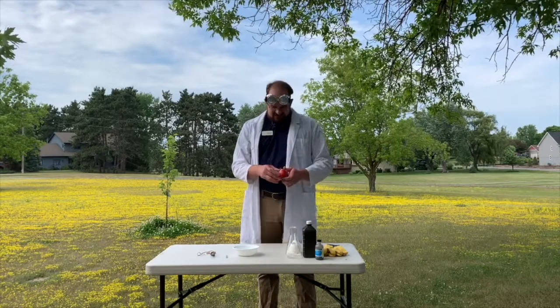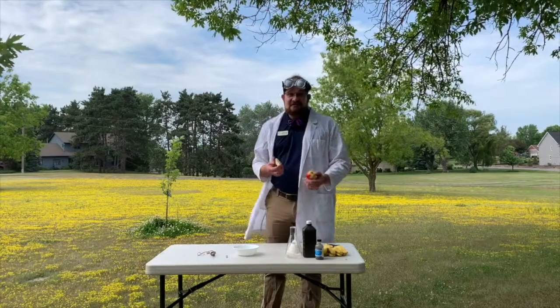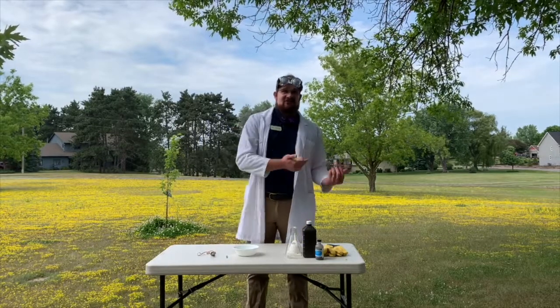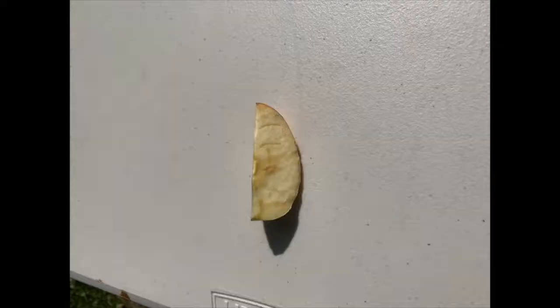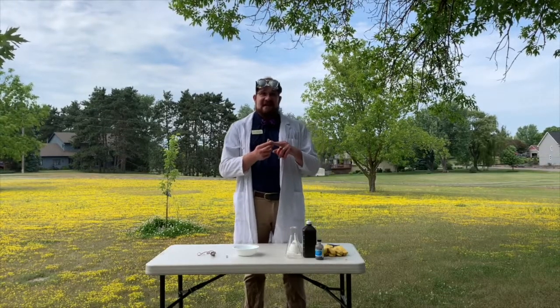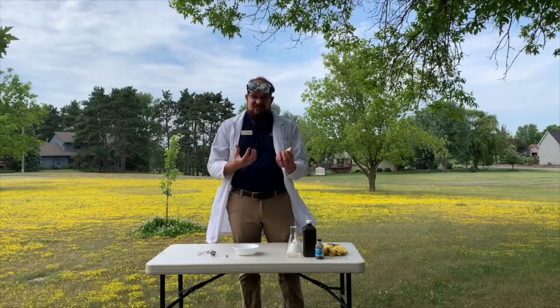The first is oxygen. We all like oxygen, we breathe it, we use it, but oxygen is actually highly oxidative. That means it steals electrons from other things, and it changes their structure. If you've ever cut an apple and left it out, you'll notice that apple starts to turn brown. That's oxygen interacting with the starch in the apple and converting it to sugars. The oxygen is ripping electrons from the starch, turning it into sugars because of that oxidation.